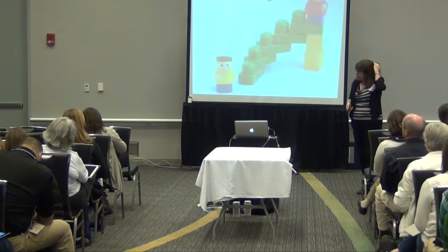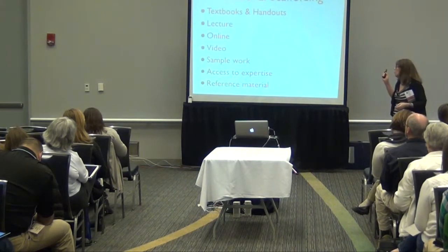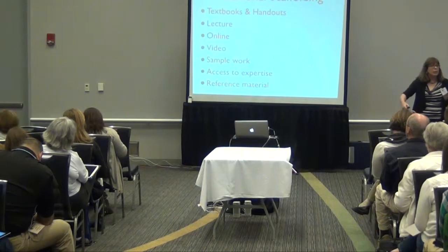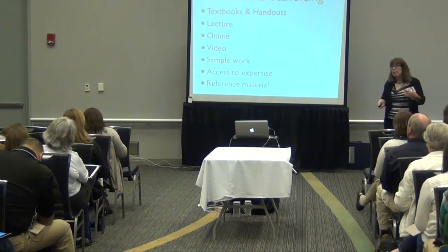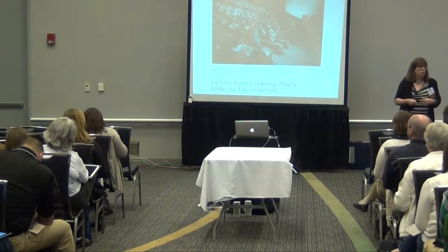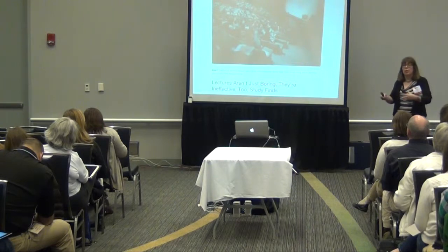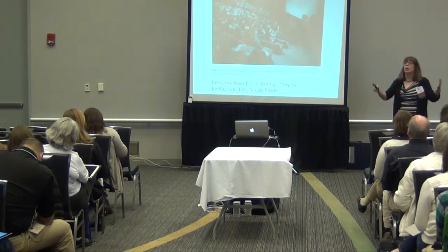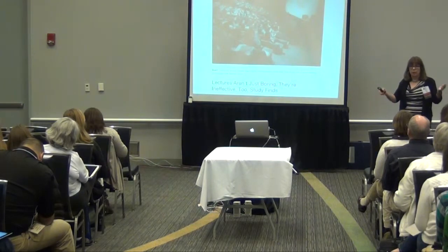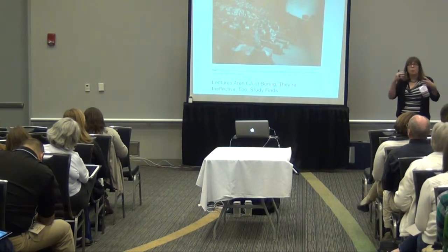Scaffolding. There's tons of scaffolding we do for kids. There's lots of traditional ways we scaffold. We give them lectures, and we give handouts and textbooks, and we give them reference material, even though we know a lot of it doesn't work. Lectures don't work. We do it because we think it saves time. In fact, we're really spending a lot of time, if you're lecturing, having things go right over kids' heads because they've got nothing to plant it in. They've got no experience. They don't even hear the words.